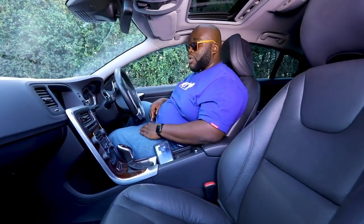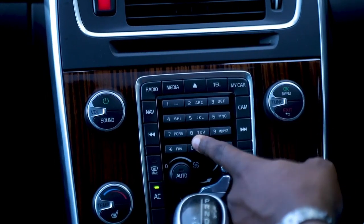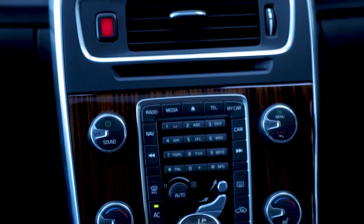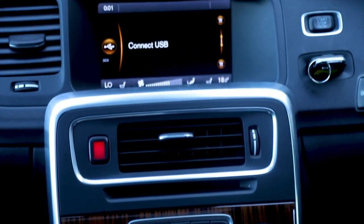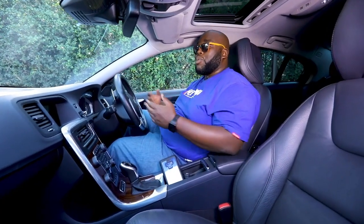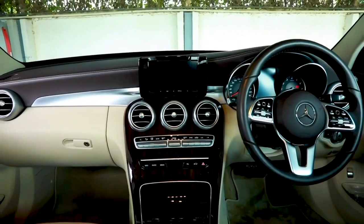In between you do have telephone buttons. You can actually dial your number and of course scroll through the different settings of that particular system, and below it you do have the climate control. It's a bit cluttered, but Volvo have tried to put it in a way that it still looks very stylish, very modern, very different from what probably you'd find in an Audi or a BMW or a traditional Mercedes Benz.